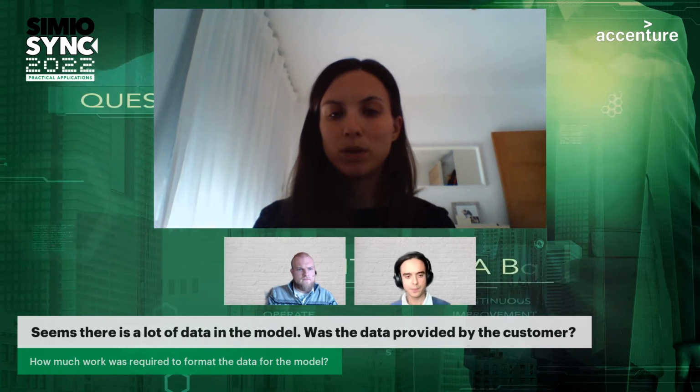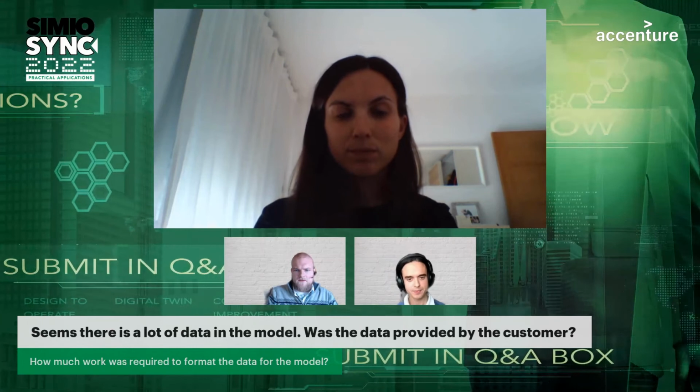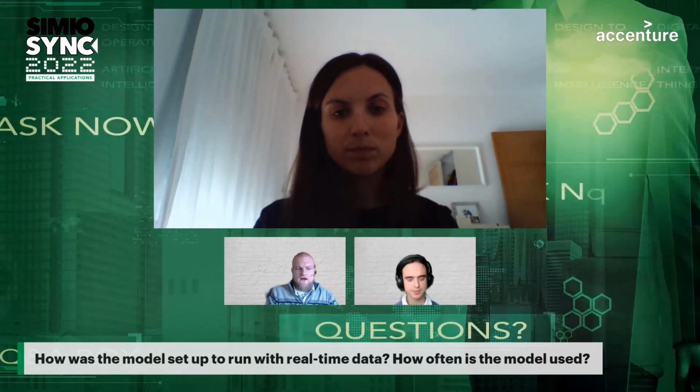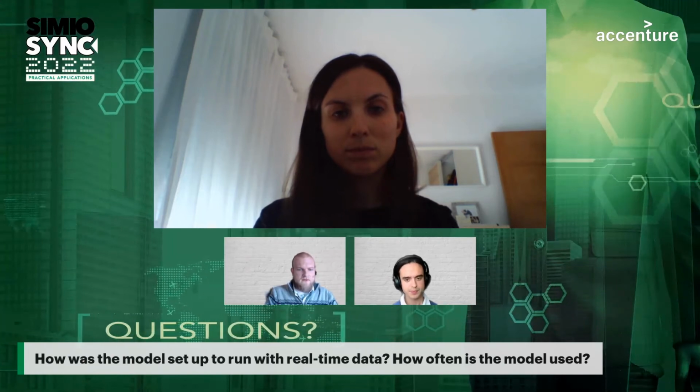Okay, great. I think that transitions well into this next question we have around running the model in real time. I think you answered a little bit of this, but how was the model set up to really be able to even run in real time using real time data, and how often is the client using the model?